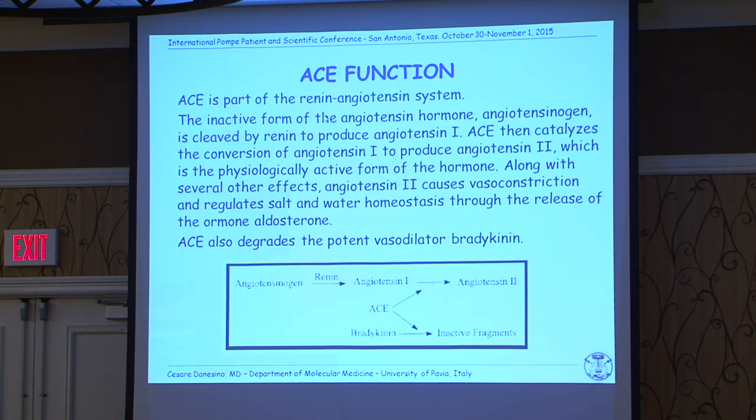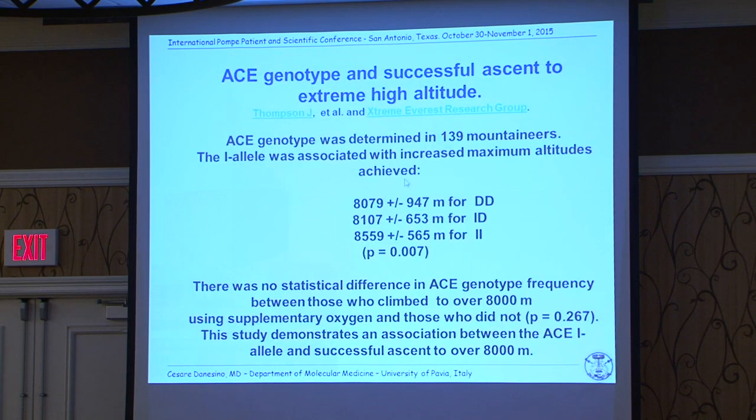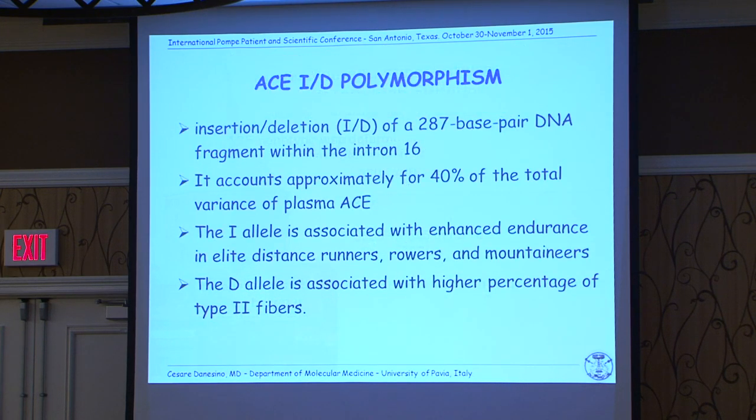It is working in the renin-angiotensin system, and as you may see here, it is related to problems of vasoconstriction or vasodilation. And when I say that there is a polymorphism, I mean that in the general population, as all of us here, we may commonly find people who have variation in this gene. Some of them may carry an insertion, 287 more bases, and this variation is called E, or some of us may not have these 287 bases, and we call it a deletion, and the letter is D. It accounts for about 40% of the total variation of the level of activity of the enzyme. And here we can find something which becomes more interesting for our work.